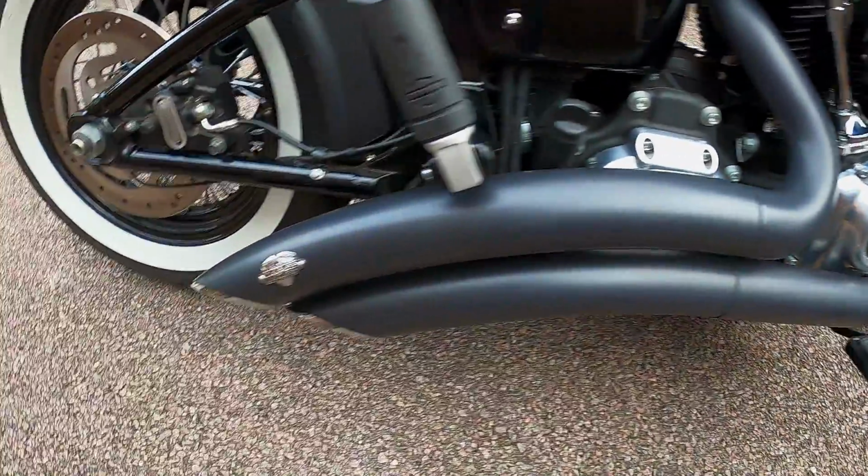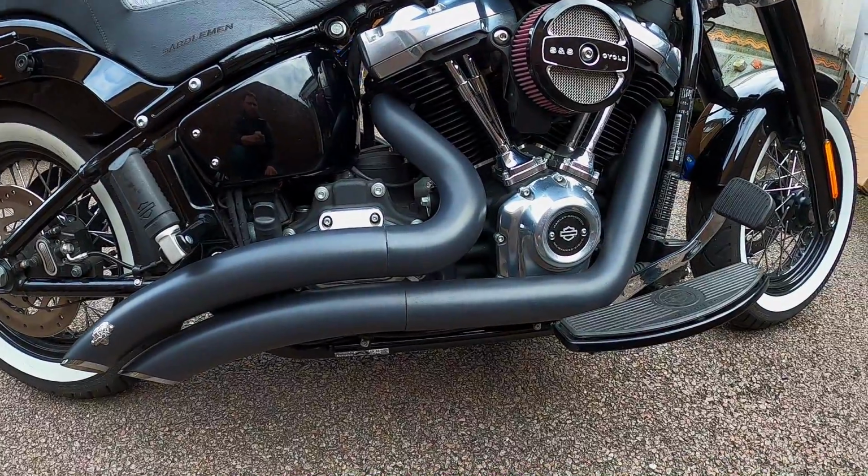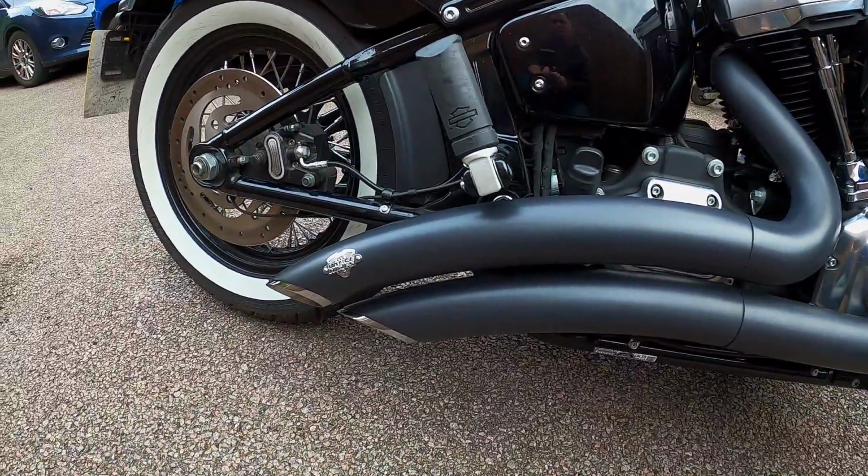The Vance & Hines big radius, for me, I didn't really want the same thing everyone else had. I wanted something different really, but when going through the book, I was only limited by a few options for this model, and I love how they sweep down. To be honest, the sound hasn't changed that much. Going from slip-ons to a full system, which I'll talk about in a minute, hasn't made a massive difference.